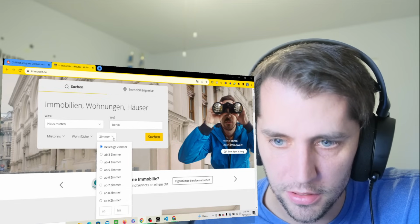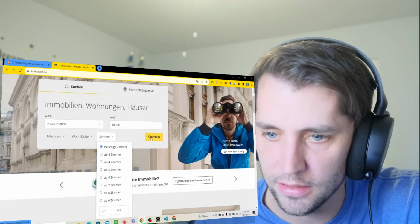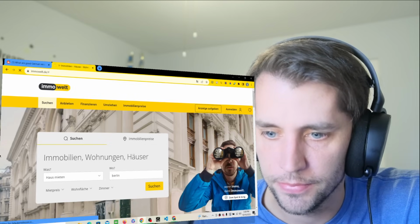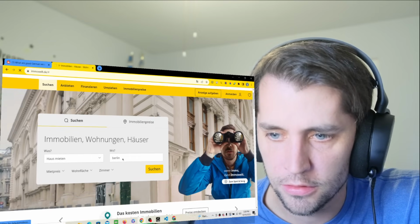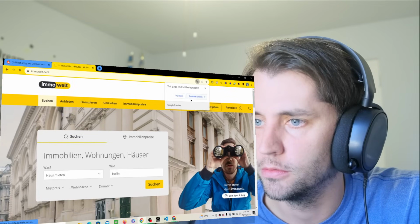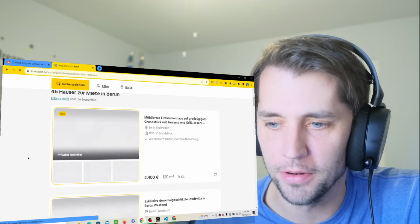Okay, we got the square footage of the house. How many Zimmers do you want? 3, 4, 5, 6. How many Zimmers do you need? No idea. I'm just going to search. Okay, I'm going to have to translate this, folks. It can't be translated. Oh, here we go. Berlin.